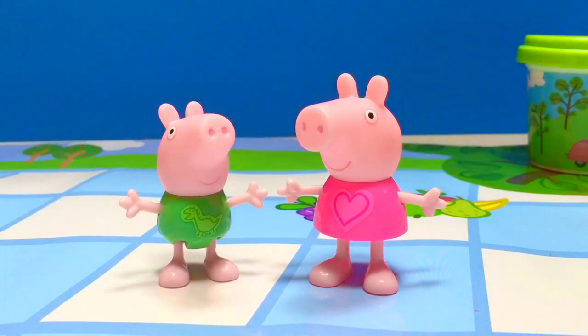Today, Peppa and George are going on a picnic and they're waiting for their friend, Susie Sheep.